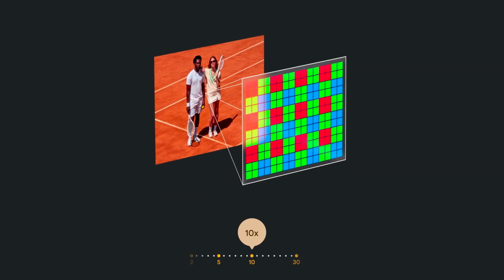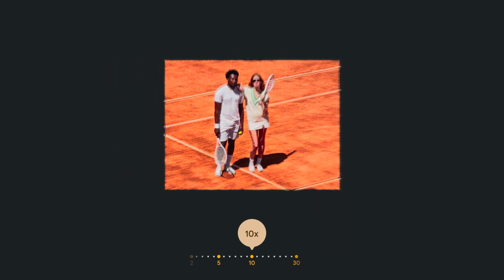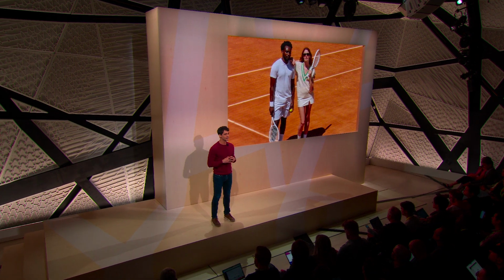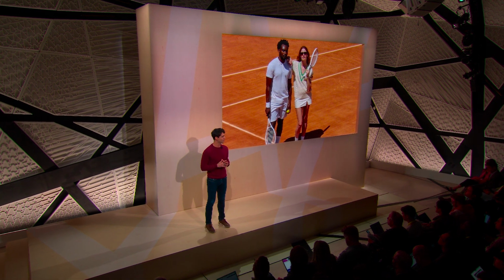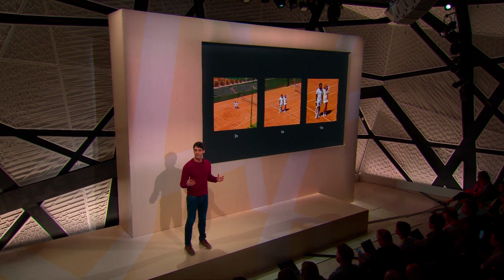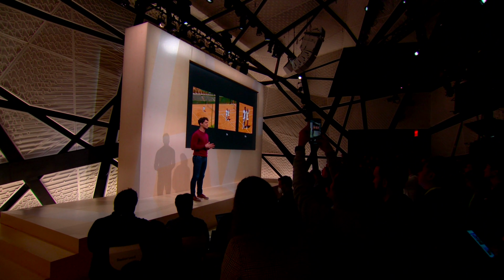Now, here's my favorite bit of tech. Pinch to zoom into 10x, and Super Res Zoom performs the same process it does at 2x to create a full 12 megapixel photo that's similar to a dedicated 10x telephoto camera. So with Super Res Zoom on Pixel 7 Pro, you don't just get one telephoto camera. You get a 2x, a 5x, and a 10x, helping you capture amazing photos across a variety of magnifications. No DSLR or external lens is required.